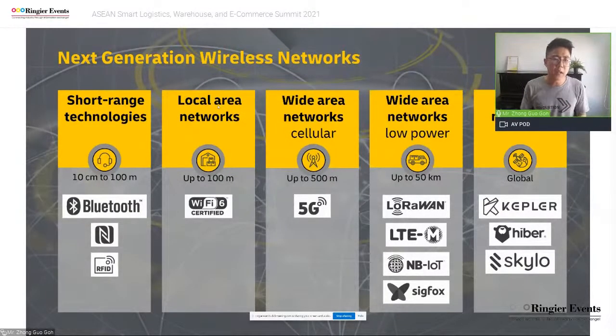So I really like to explore the potential of low power wide area network, especially for a cost-conscious supply chain. This technology really presents a cost-effective and energy-efficient way of transmitting information and really still giving you the visibility that you want. So let me share with you an active use case, which has already happened and been implemented.